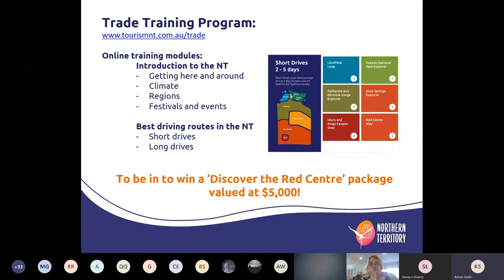So the first module is an introduction to the NT. It talks about getting here and getting around, the climate, the regions, including top facts and experiences and some accommodation options, and festivals and events, and our best driving routes in the NT. So I touched on these before. We talk about our six favourite short drives and our five favourite long drives, and that includes the Explorer's Way, which takes you from South Australia through to Darwin.